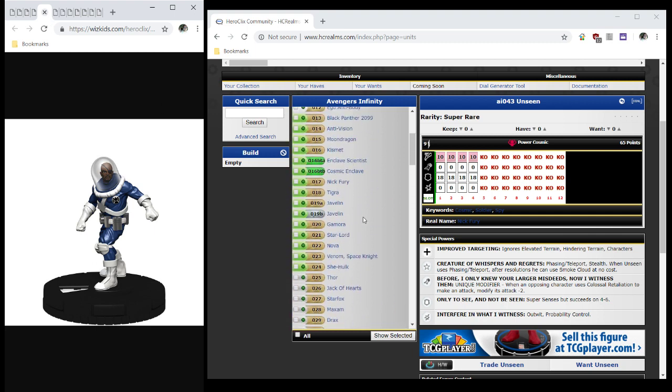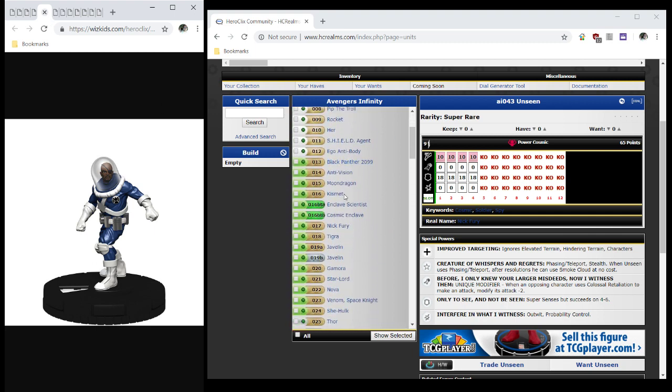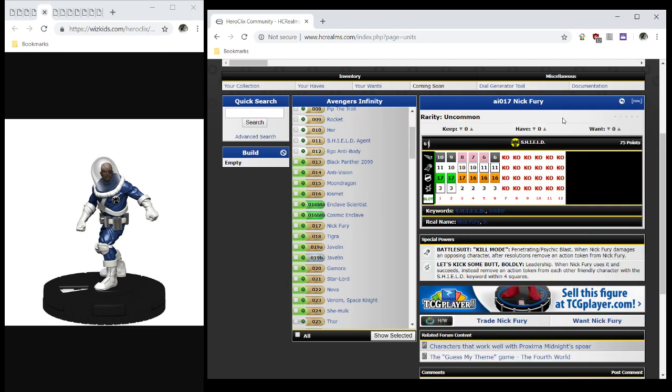So the second, and funny enough, they're both Nick Fury. This is the uncommon one. He has Indomitable, and he's flying. Some of the SHIELD agents in this set are kind of like space suits, so they can fly, kind of. It's weird. They call it battle suit. They kind of look like space suits to me. I don't know. But they can fly, and that's pretty cool.